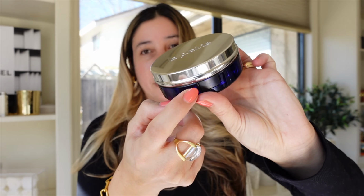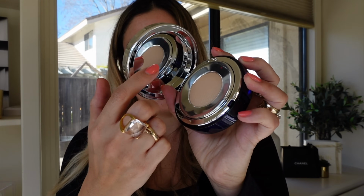Let's just open it up. There's a little release button right here, and there is a mirror too.